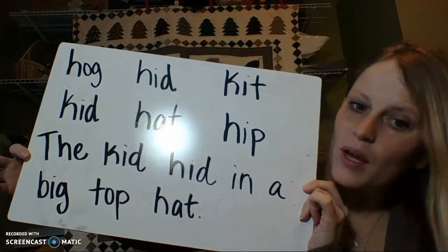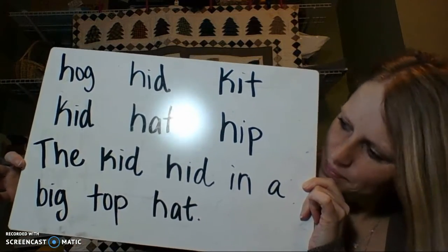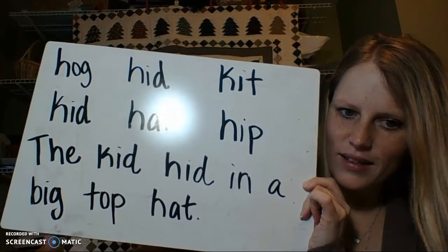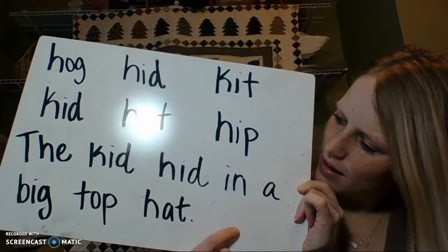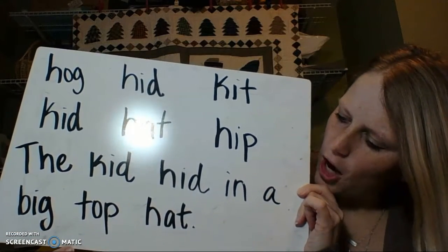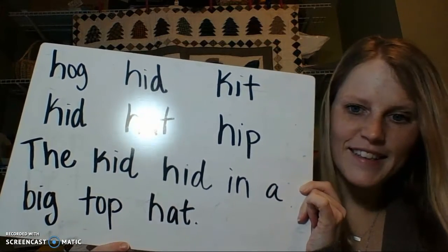It says, read it with me, the kid hid in a big top hat.